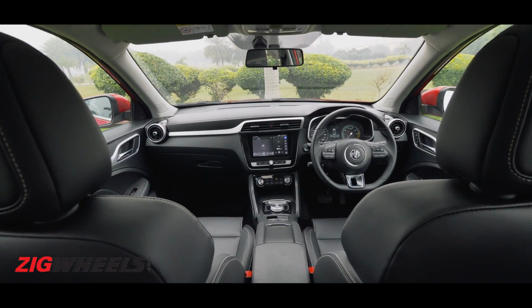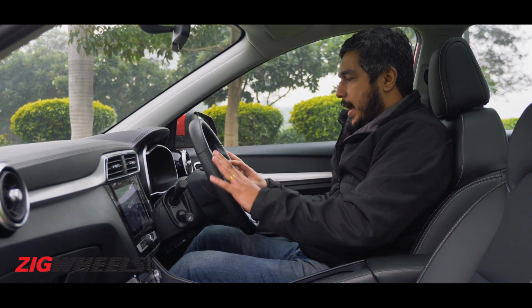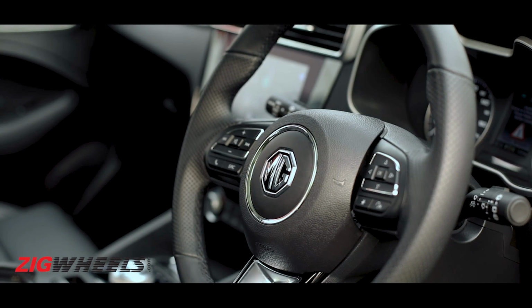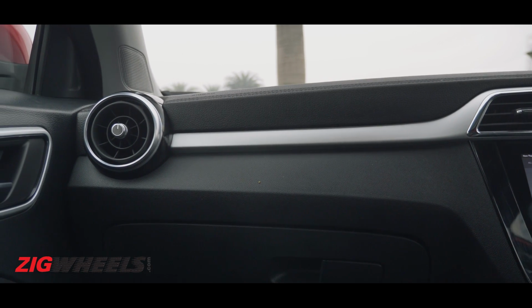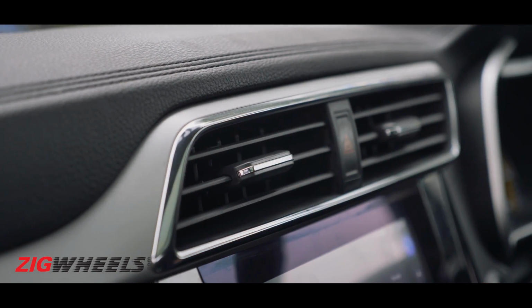So part of that is down to the fact that one of MG's partners in China is Volkswagen, and a lot of the parts, the steering wheel, these lovely nice round AC vents, and even the weight that they have, all feels a little familiar.